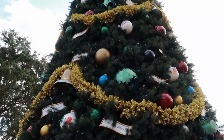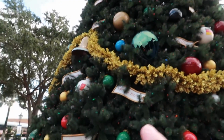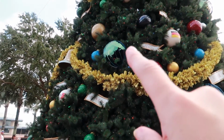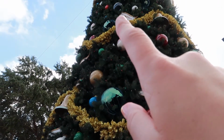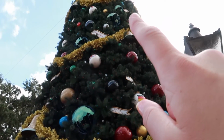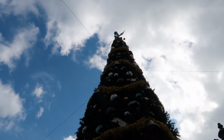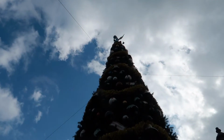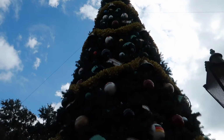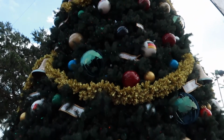Here's a little bit of a closer look at the ornaments, and it says Happy Holidays in many different languages, and then there's like the UK ornament, there are globes for the whole world, all different flags of different countries, and an angel at the top. Very, very pretty tree. And that is some huge, huge golden garland.